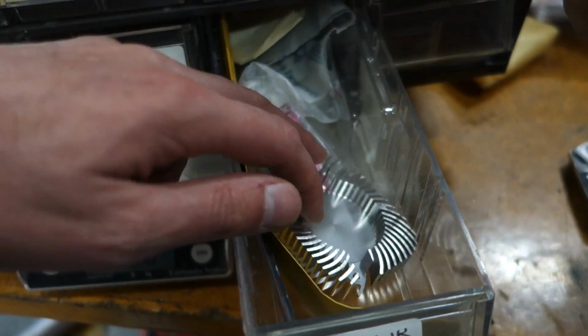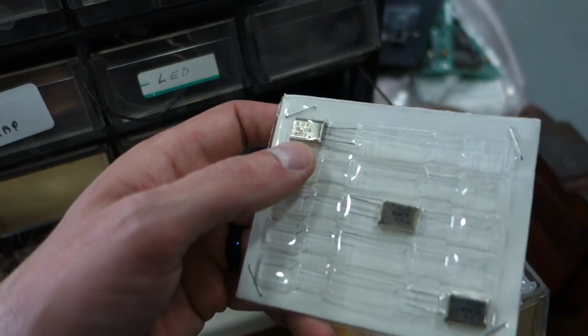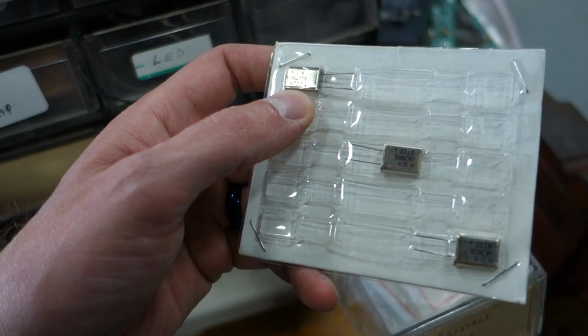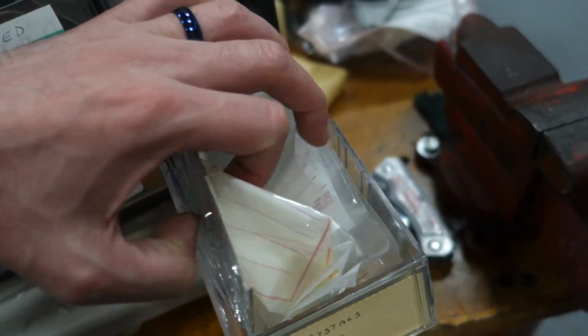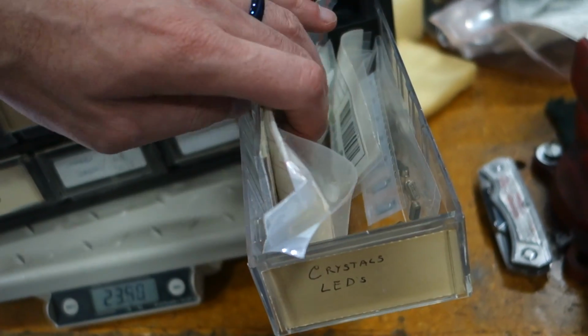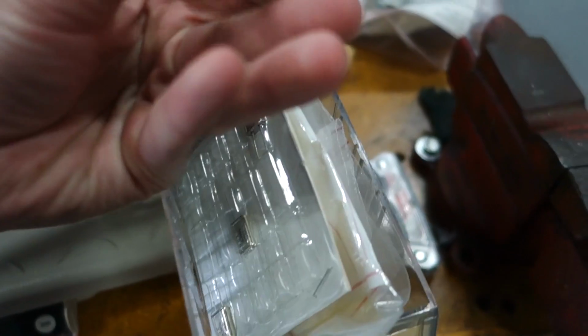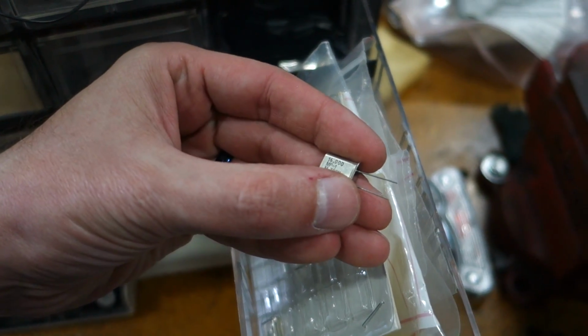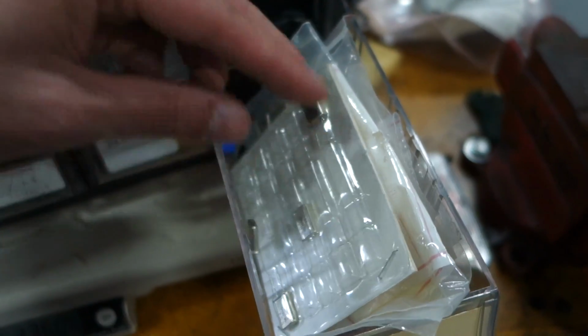We have crystals and LEDs. These are useful. 14.7456. Somebody's going to comment now, and it's going to be Sparky. He's going to be like, oh, that's the carrier frequency used for red, and he'll just know it because he's Sparky and he's cool like that. This is 16.000. I'm guessing at 16 megahertz. Probably.